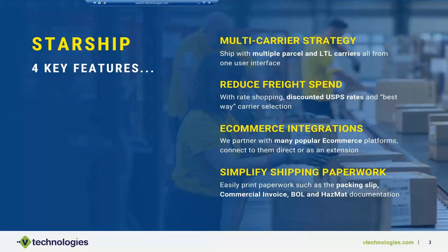So I just want to take a moment to speak to some key features of StarShip. For those of you who don't know StarShip or have never heard of it, again, it's a multi-carrier, multi-mode application. It's really a shipping solution in itself. It integrates with not only your FedExes, your UPS, the post office of the world, but also many different LTL applications. We have roughly 24 carrier applications, as well as a few 3PLs that we support, which I have a slide here momentarily to show you all.